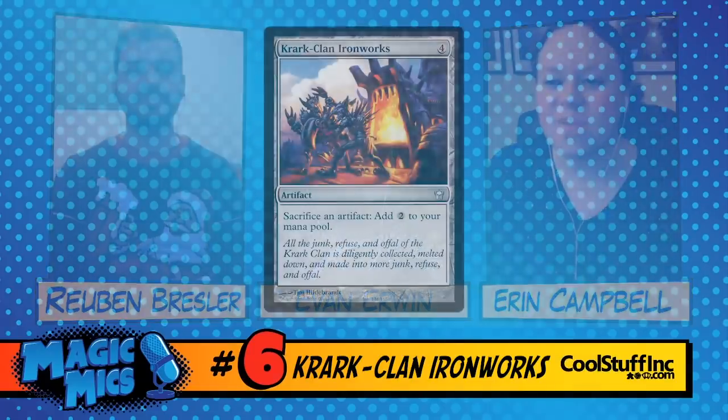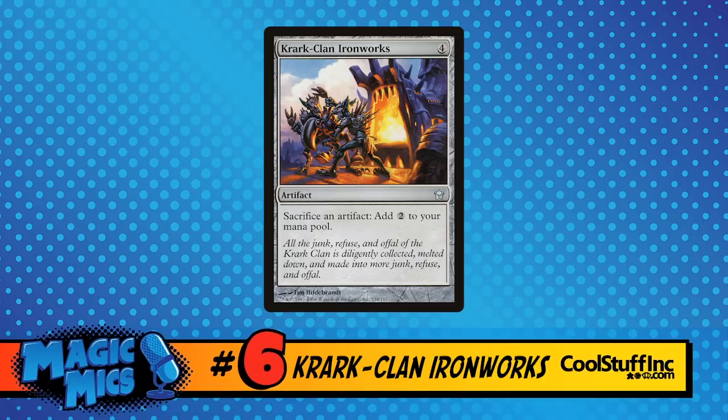So Krark Clan Ironworks is 4 colorless. It's an artifact from Fifth Dawn. It's sacrifice an artifact, add 2 colorless to your mana pool. What's wrong with that? Well, when you play a bunch of crappy artifacts like Ichor Wellspring, and some other things, and you form these loops, this is the one card that anytime there's a ban list discussion, people are saying, can you please take Krark Clan Ironworks away? If you think Dredge is not interactive, you haven't seen this baby go off.